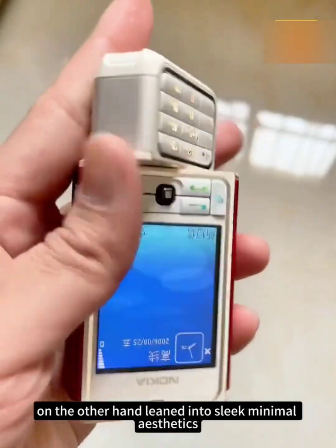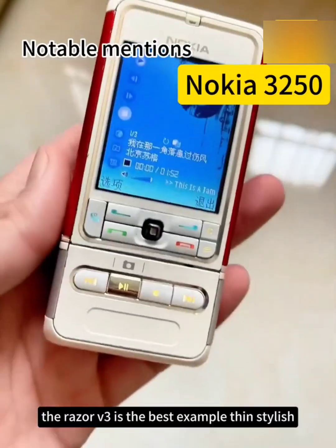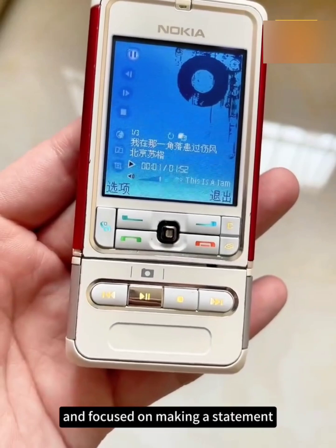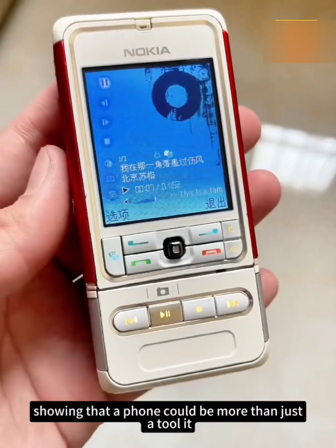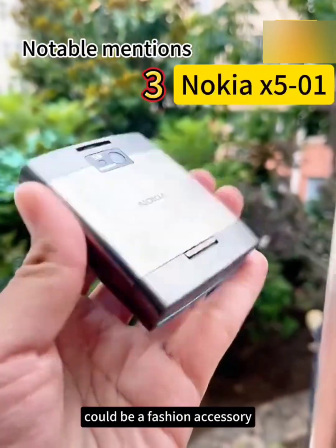Motorola, on the other hand, leaned into sleek, minimal aesthetics. The Razr V3 is the best example, thin, stylish, and focused on making a statement. Their phones were all about blending cutting-edge technology with a premium feel, showing that a phone could be more than just a tool. It could be a fashion accessory.